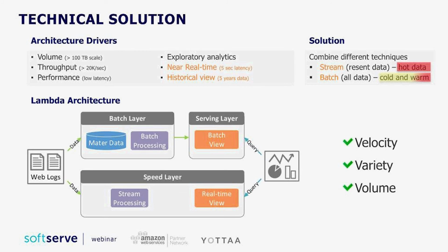So why Lambda architecture? Please take a look at the architecture drivers section, and you'll see two drivers marked in orange. These are near real time and historical view. In our system, we link events that occur at the same moment in time in order to analyze how one event can impact others. And near real time is a highly important quality attribute because it allows us to detect events immediately. As a result, it improves time to reaction, which is highly important for operational intelligence.